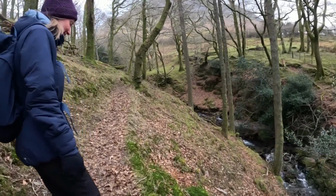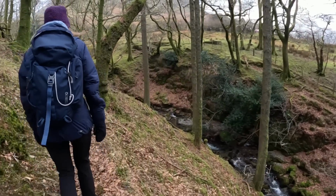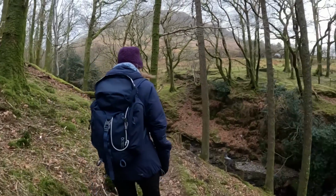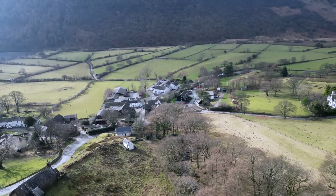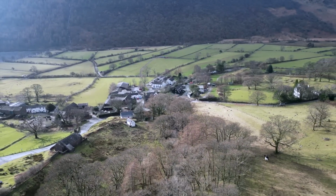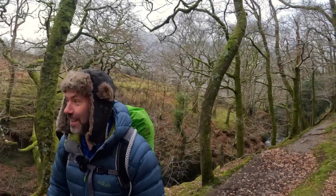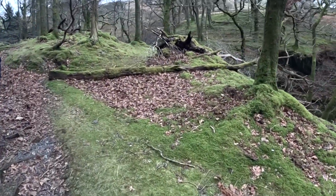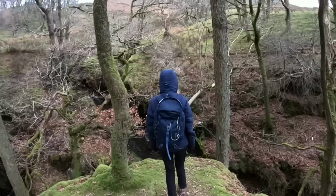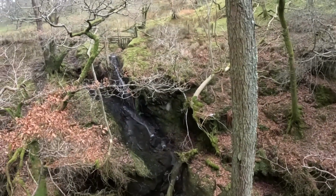What do you think of this? Yeah, it's nice, isn't it? So you've got a sort of higher level run, probably about 20 metres above the beck, and we just get a little wander through the woods. It's mossy. Must be normally quite shady, it is very mossy. Look at that. There's a little bit of tiny waterfall action as you come down, make it a bit more exciting.